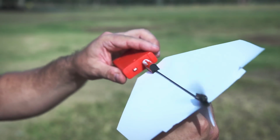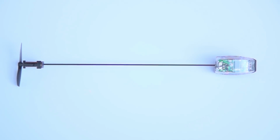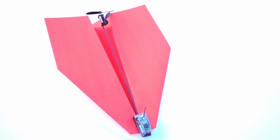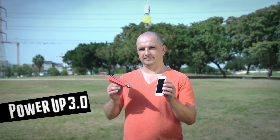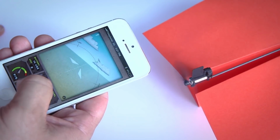He invented the Powerup, the first electric paper airplane. But then a friend of Shai's told him, "Nice gadget, really, but you can't make a remote-controlled paper airplane." Shai took a moment to think and said, "Challenge accepted." 2 years of research and 57 prototypes later, he made it happen. Meet Shai's unbelievably magical invention, Powerup 3, the first ever smartphone-controlled paper airplane.